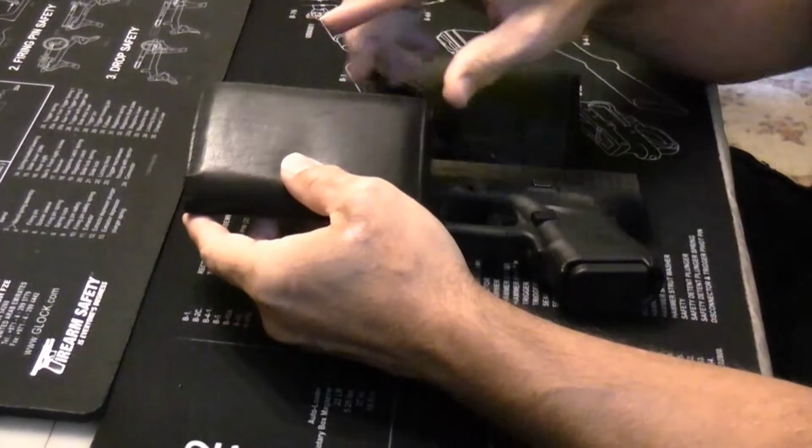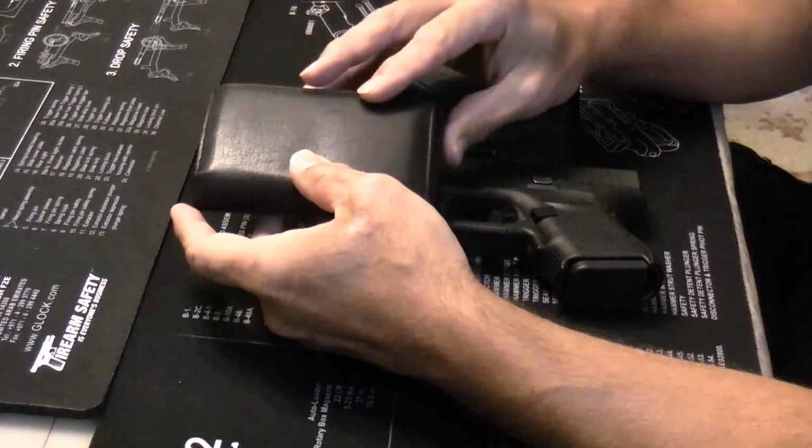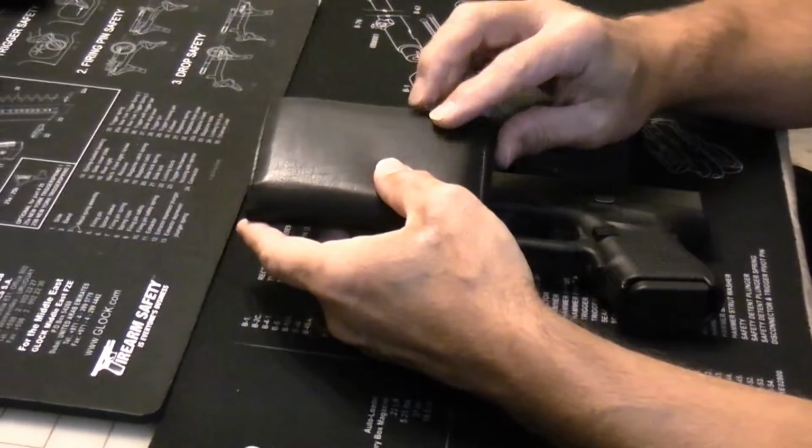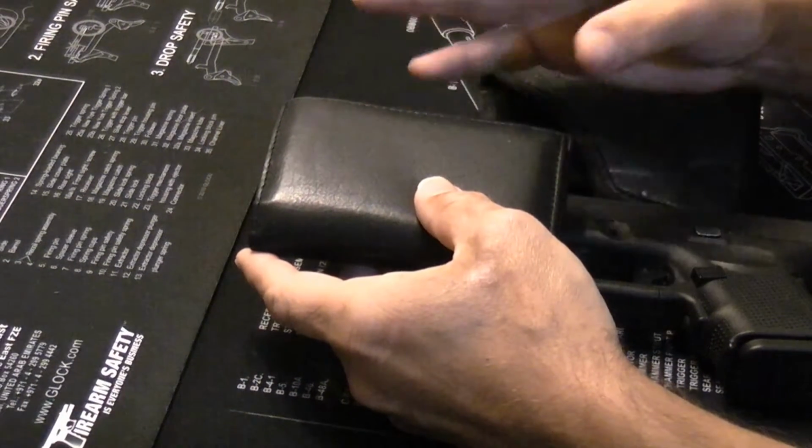And then, of course, you have your wallet, which, if you're going to carry weapons, should also include your concealed weapons license or permit, depending on what it's called in your jurisdiction. Most states, you have to have that on you anytime you have the weapon. Just keep it in your wallet, always have it.